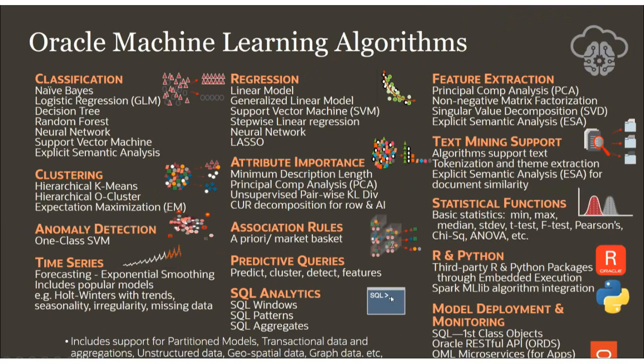And so in the Oracle database, there is an extensive library of machine learning algorithms. There are different types of machine learning techniques that you might use. In the upper left, we see classification models, which is what we're going to do. We're going to try and predict a bottle of wine to be either greater than 90 points or less than 90 points.